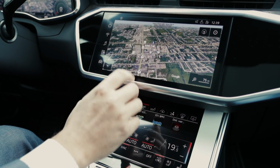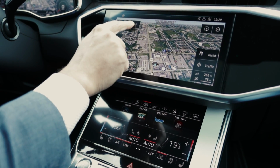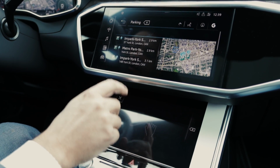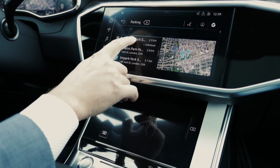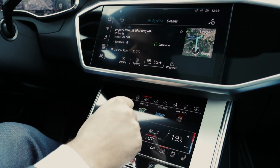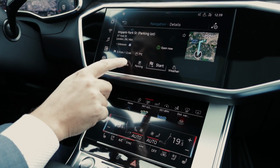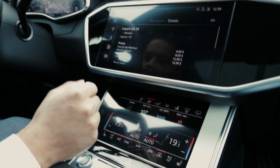Let's use a feature, for example. Let's say I want to find parking. I just hit the search button, and this is where to, and I hit parking, and it'll give me all the parking in the area. Let's say I want to go to the first one. I hit it, and it shows me where it is with respect to where I am. It shows me if it's open, the address, and the temperature, but I can hit the details button and it'll give me more details.